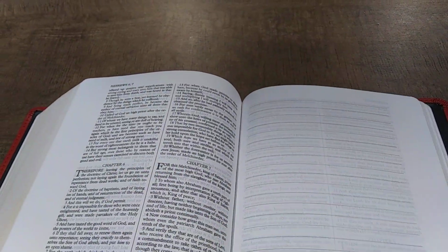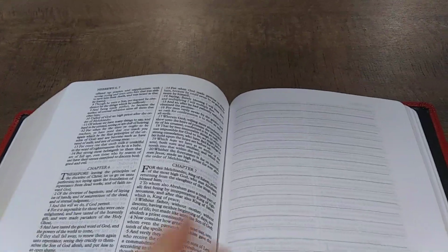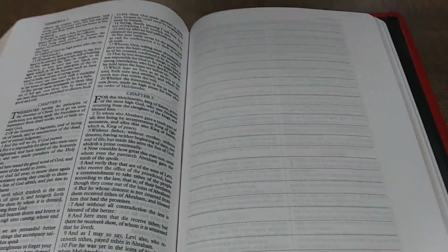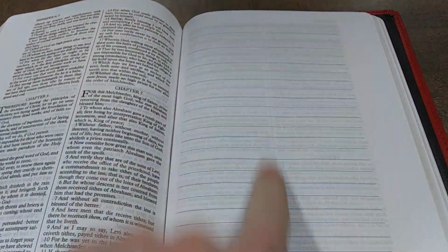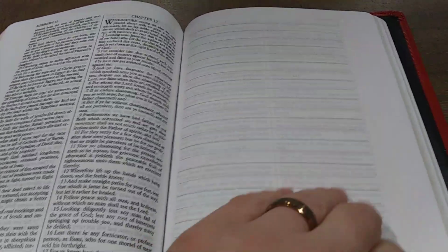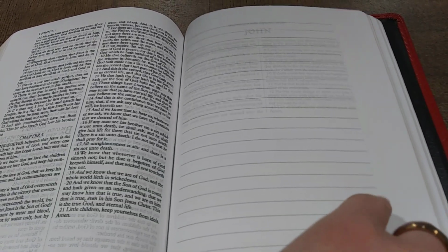Or if you're just someone who maybe you like to write commentary on the scripture, or you really like to get in depth, this would be a perfect Bible for you. You can really write a line down here. Pastor Dane Johansson, he has a good video on this where he wrote a line down the middle of this, and then he writes really small on both sides to do it for both columns of text, and it looks really good. You could get a lot on here. So if you are a note taker, this is definitely one to put on your radar.